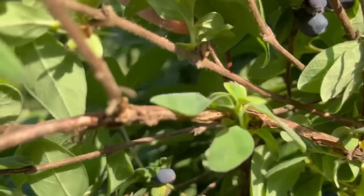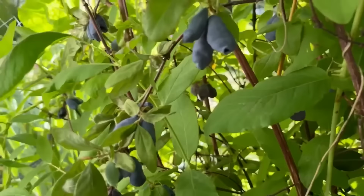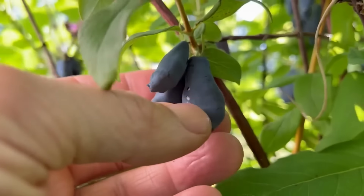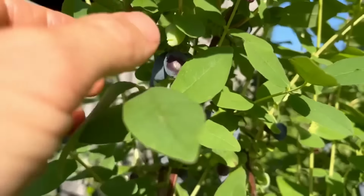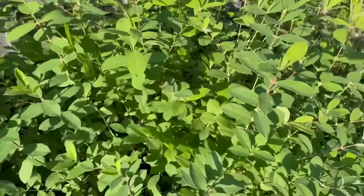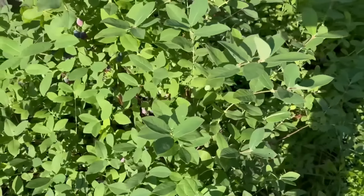These shrubs are insanely cold hardy. They'll survive minus 40 degrees and actually require winter chill to produce well. They're perfect for northern gardeners who struggle with traditional fruits. The berries are high in antioxidants, vitamin C, and have a unique, complex flavor. Yields increase as plants mature, with established shrubs producing 5 to 10 pounds each.